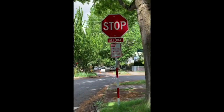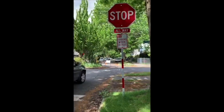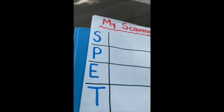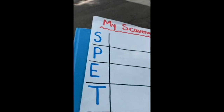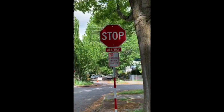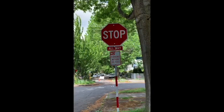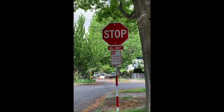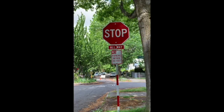What else? I see a letter P is the same. Do you notice any letter E's in our sign? I see some small letter E's on the white rectangle. How many do you see? 1, 2.